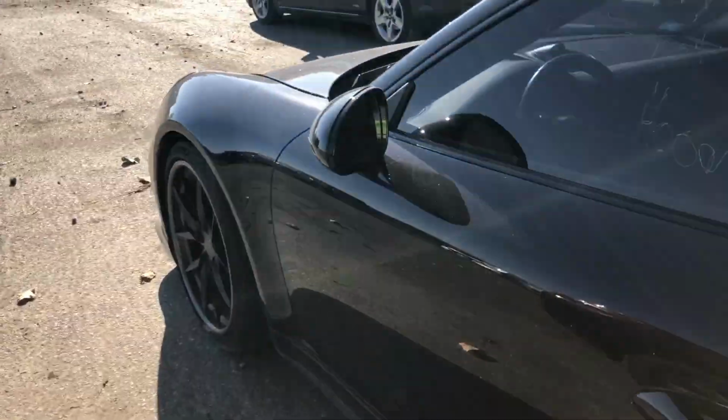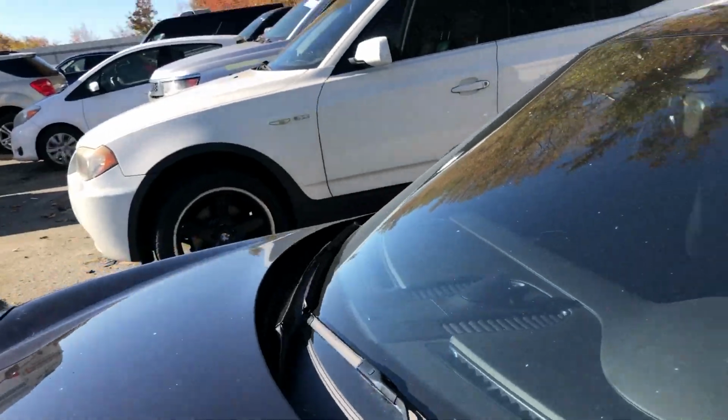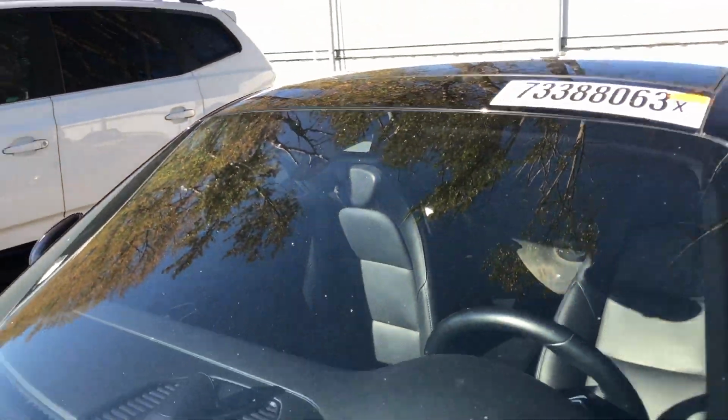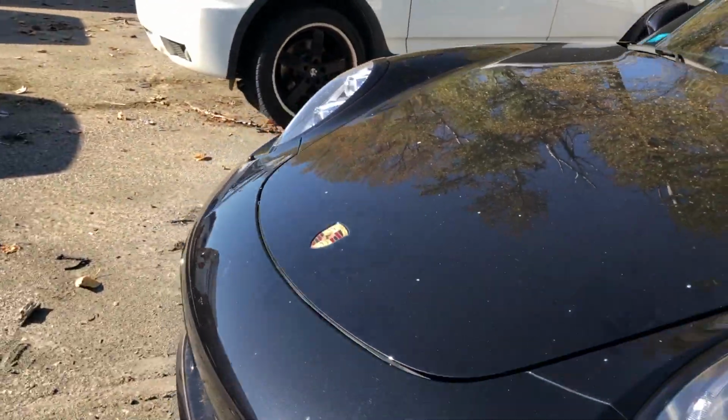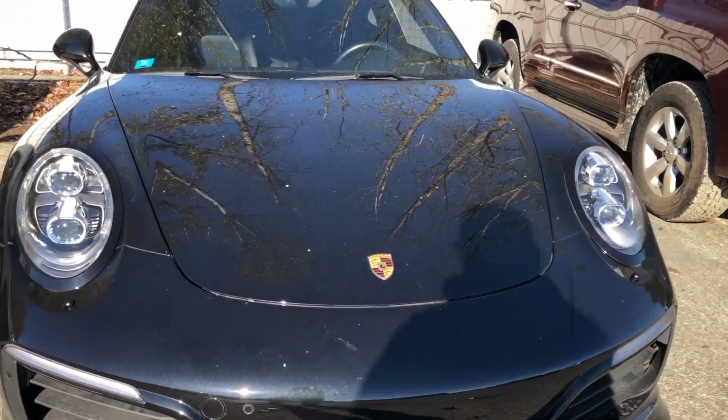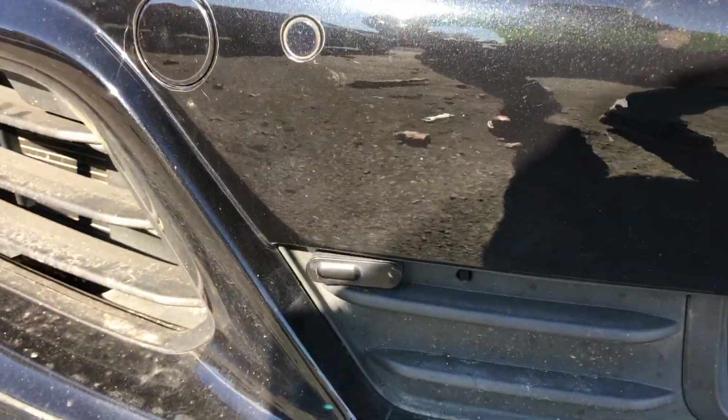So let me know, guys, down in the comments. Have you guys seen a Porsche like that? Because there is no sensor there. You have the camera there, but that's for lane assistance. But other than that, yeah.